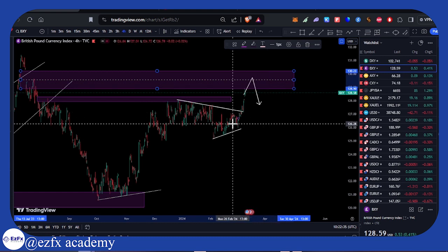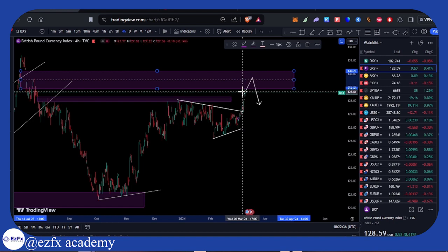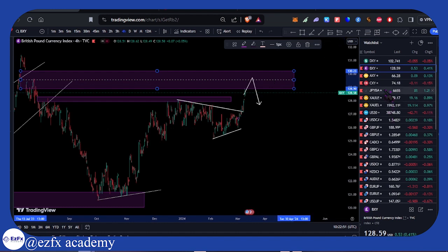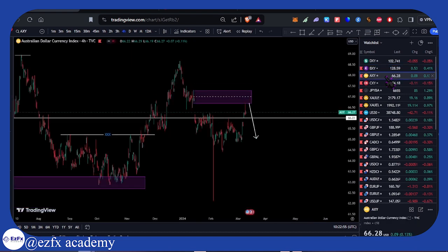I'll be watching out for the likelihood of price pushing up a bit into this zone properly before we get to see that rejection towards the downside. So I'll be expecting something towards the end of a buy to sell on BXY. However, overall my bias on BXY is bearish until further notice, at least.